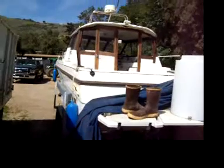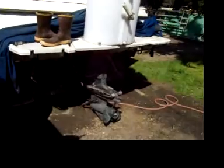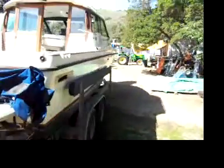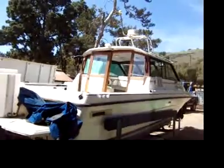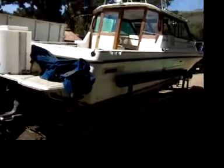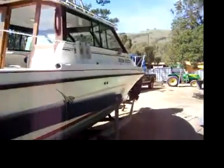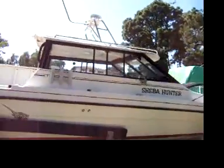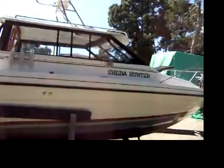Walk back here, get a little look at the cockpit from down below. Swim step, bait tank, outdrive, trim tabs. And the blue cover back here is the back half that snaps to the front half. Up there by that little light covers the back half. So a nice little cabin, makes up about half the boat. We'll go up inside.